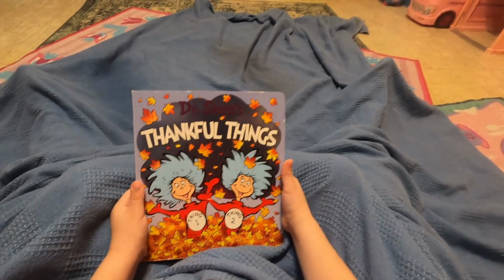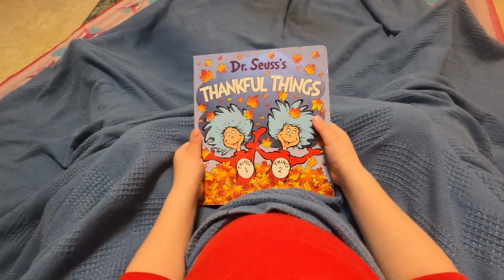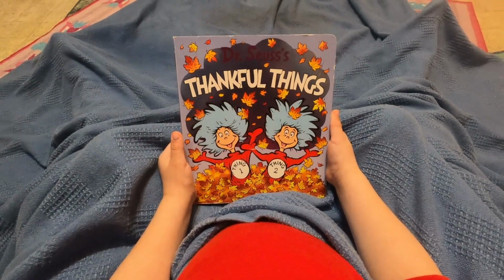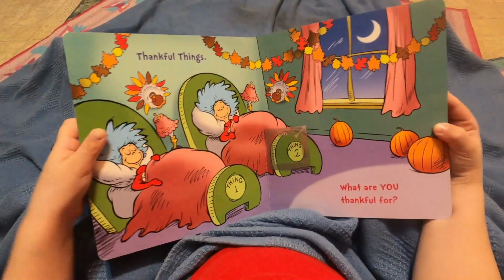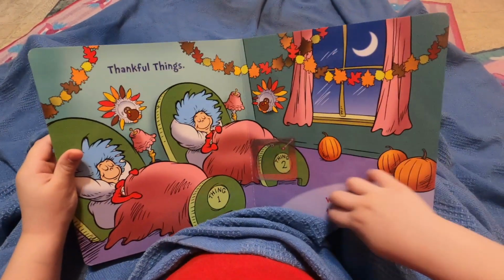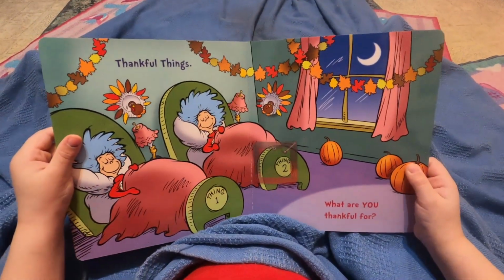In the Halloween costume thingy. We did read about them in the Halloween costume book. That was called Spooky Things? Yeah, that was a good book. And Thing Two was on the back. They made a big mess with all the costumes.